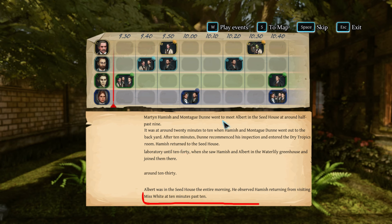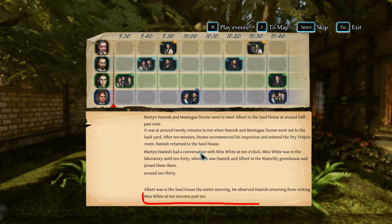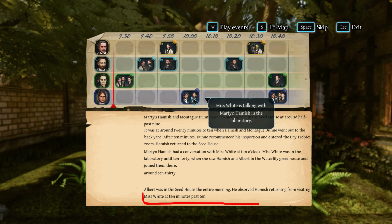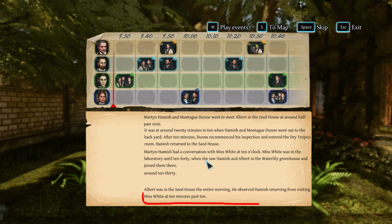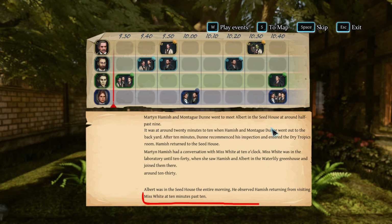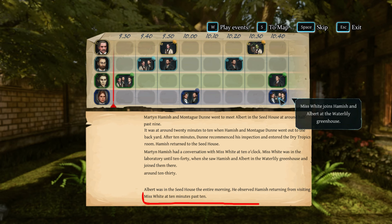Dunn went to dry tropics and Hamish returned to the seed house. Martin Hamish had a conversation with Miss White at 10 o'clock. There. So we got that. They're talking with Martin Hamish in the lab. Miss White was in the lab until 10:40, when she saw Hamish and Albert in the water lily. And she joined them there. So 10:40, that's them there. So that's correct.